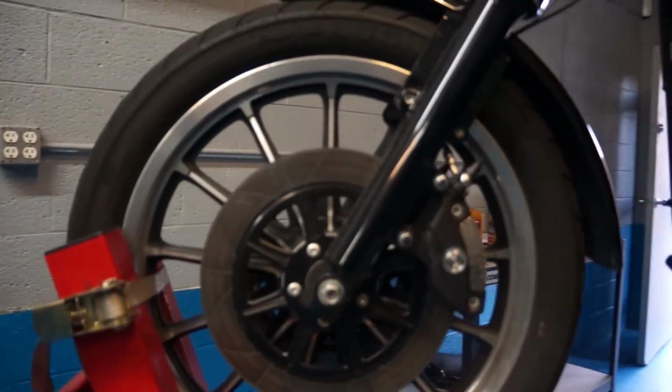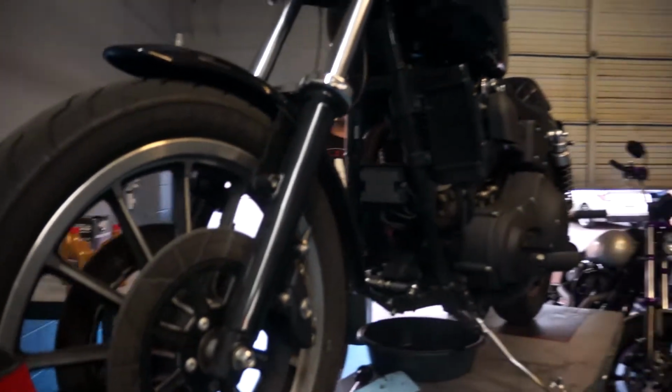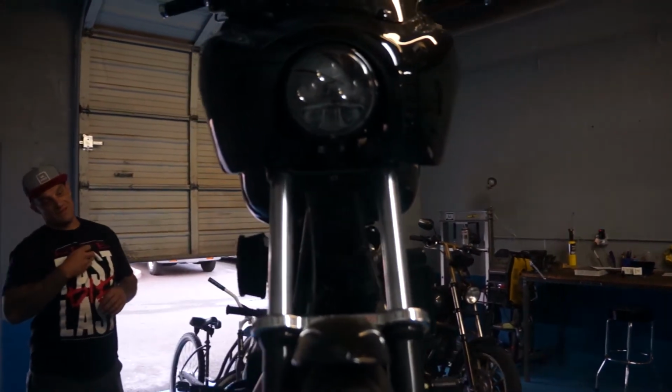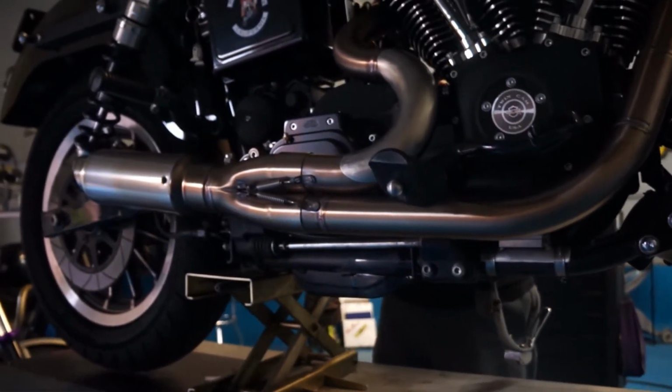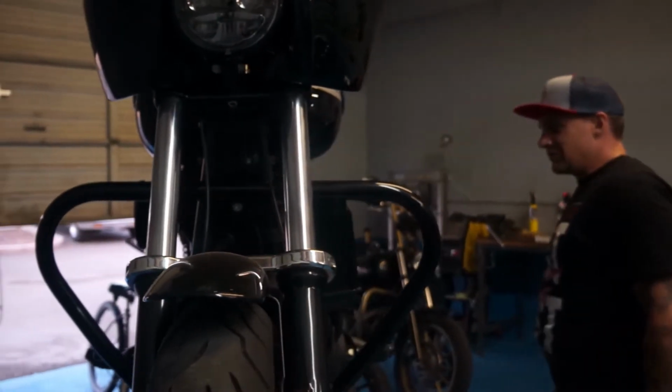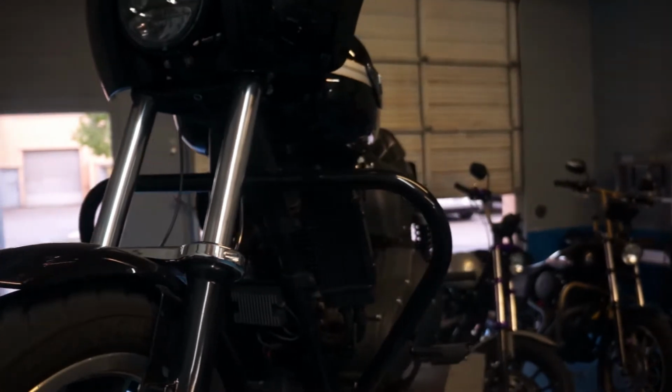Big Al bars, one of my favorites out there. 9.5-inch pullback risers. I don't think anything else. SPF Fab built the pipe. Pretty nice. It's got a K-bar that we're about to put back on it right now. It's kind of what I'm working on. Kind of not. Kind of just fucking around.